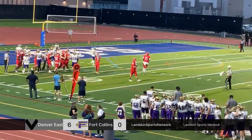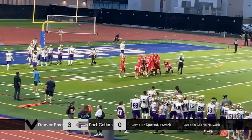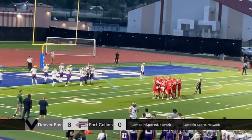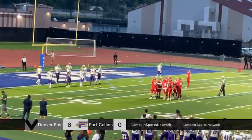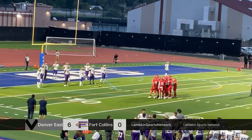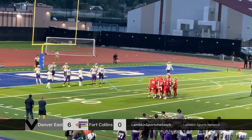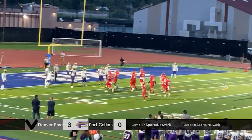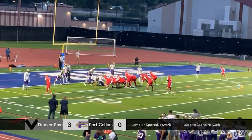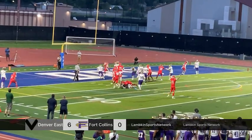It's going to be about first and goal at about the 3. Clock running with just over 2 minutes left in the first half. Denver East is taking their time. First and goal from the four. Takes a snap. I back. Off tackle. End zone. Touchdown.